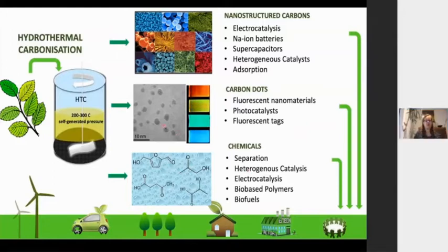And also you will find some very interesting nano materials that have fluorescent properties. These are known in the literature under the name of carbon dots. However, depending on how you make it and from what you make them, they appear very different. And these have also potential to replace the classical inorganic carbon dots, but also have a new class of fluorescent materials that are sustainably made. So you could use them in photocatalysis or as fluorescence tag in bioapplications.